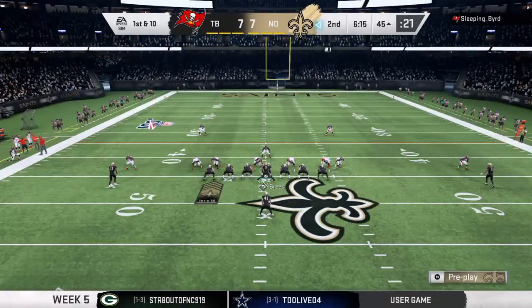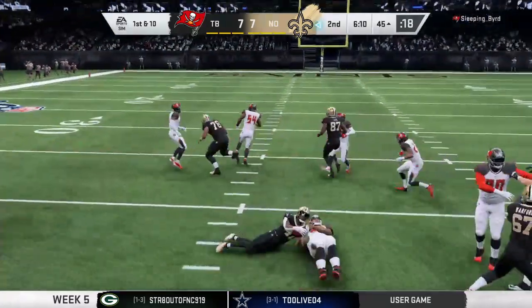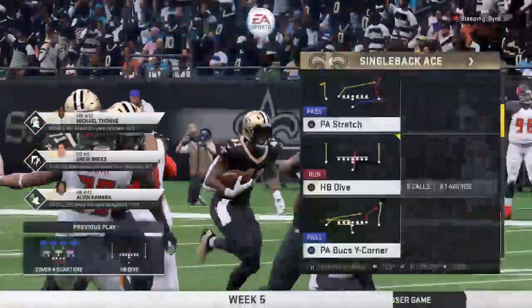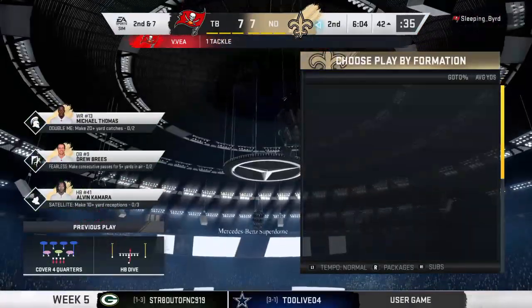And it doesn't matter whether it's zone blocking, whether it's a power scheme. When you have a blocker on a defender and the running back can read it, find the proper hole, and just go, it's sometimes a thing of beauty. Tackle made that time by Vita Vea.